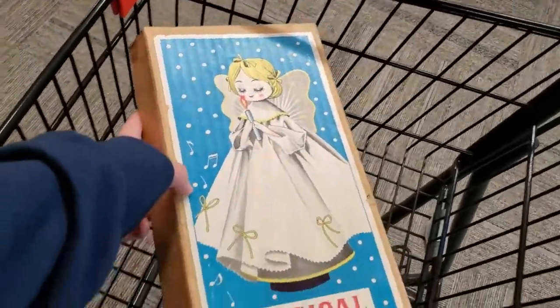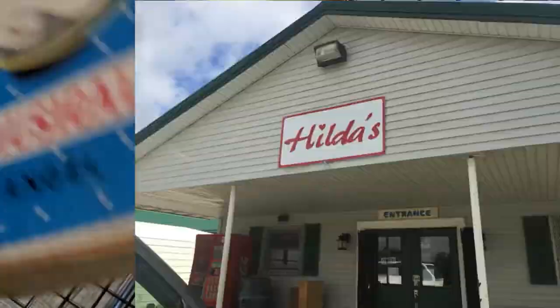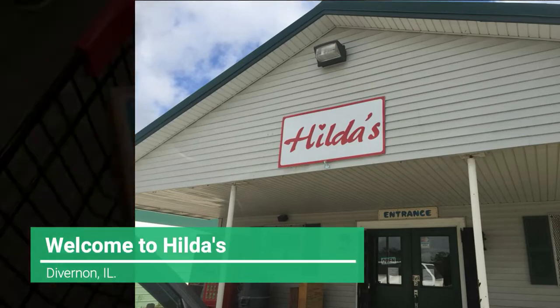Got this so far for $12. Michelle found this. Super cute.